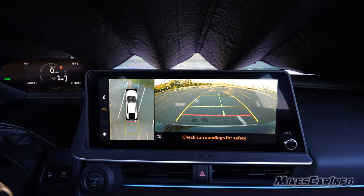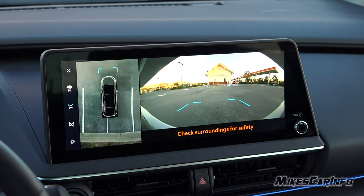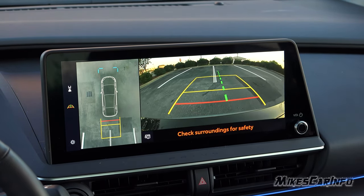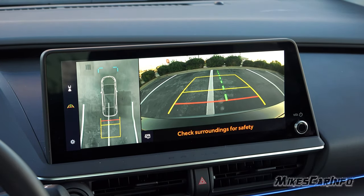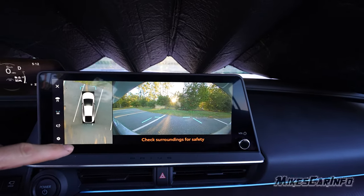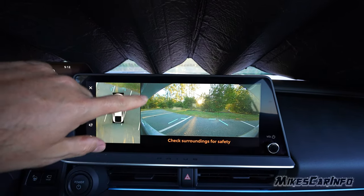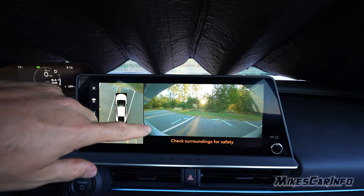Another cool feature about this is when you move, it actually memorizes what it saw in the front and back and kind of gives you this transparent look to your vehicle. Really cool looking. It has active guidelines and also different views. So going forward, you can have the view in front of the vehicle. But you'll notice that where the camera is located, it's kind of in this little tunnel area. It looks like a tunnel because you're getting things in the way.